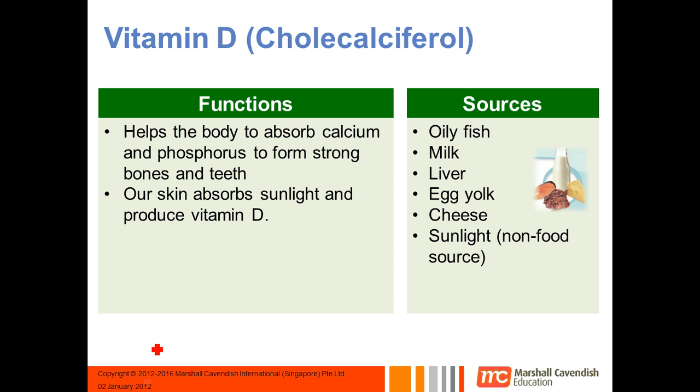Okay, next fat-soluble vitamin is vitamin D. It's also known as cholecalciferol. Main thing is to just remember that it's vitamin D. Now, vitamin D is very strongly linked to the mineral calcium and also the mineral phosphorus.